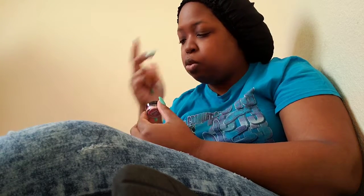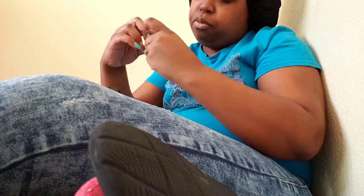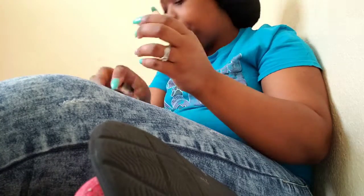I've got another one. So this one was like a pinkish purple. And this one is like a peach type of color. Yeah. It's just a little bit. That was so cute, y'all.